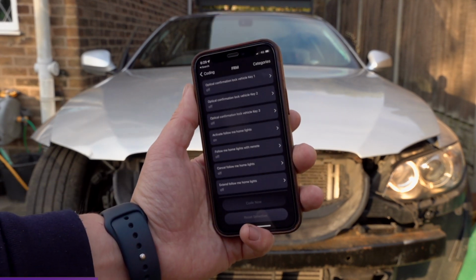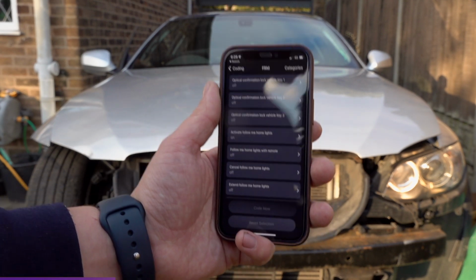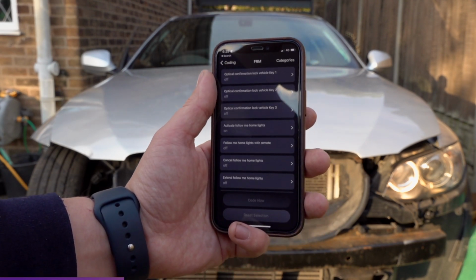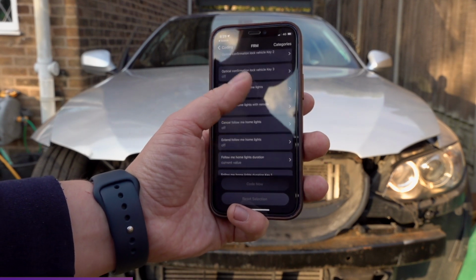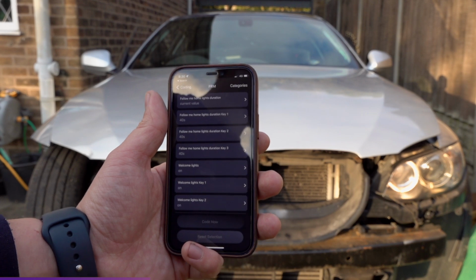Of course, be careful with this, guys. There is a reason this stuff isn't made accessible to the average person, but fortunately, Carly does create a backup every time you go into a module. So if you do mess it up, there's a good chance you can restore it from an earlier configuration.